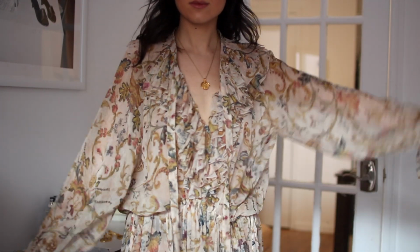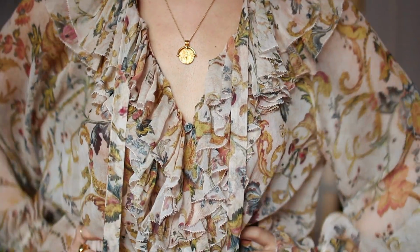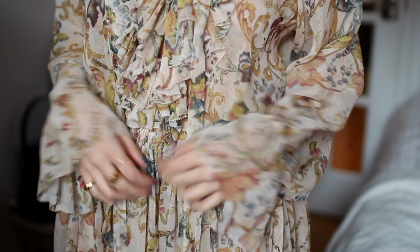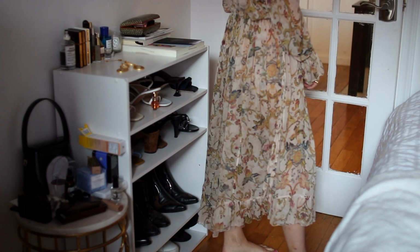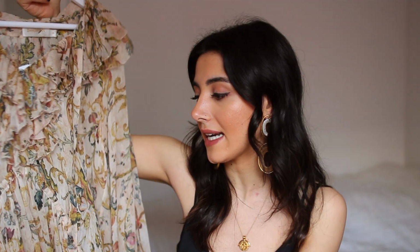It just screams me. I wear dresses all the time. I love this piece. It's a piece that I just look at and I'm like, wow, I'm so happy that you're mine. I can wear it in so many different ways and I just love the colors in it. I like that it's printed, but it's not in your face printed. Everything about this I am obsessed with. It is definitely one of my favorite dresses that I now have.